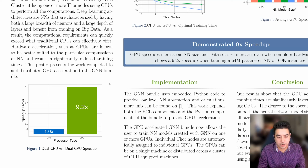This speedup, as we'll discuss later, has been demonstrated on rather inexpensive, older GPUs. They're the NVIDIA K80s. So using a more modern or newer GPU, you would likely see a much larger increase in speedup. And the speedup here is just measured in the total amount of training time, and how many times faster it is on a GPU.